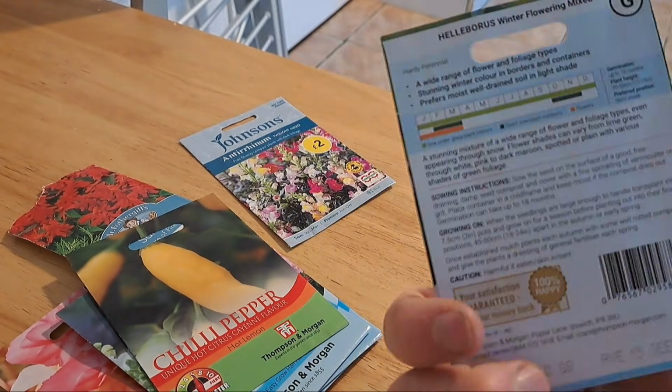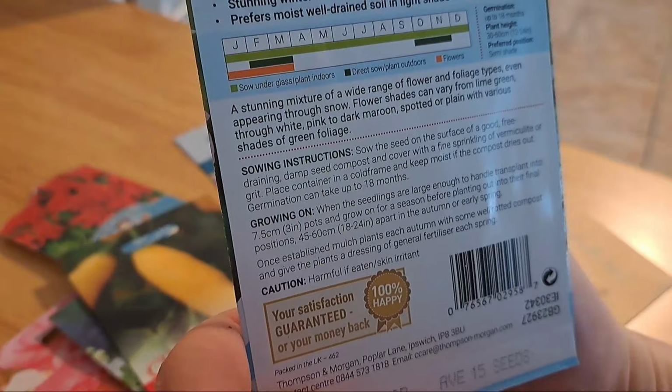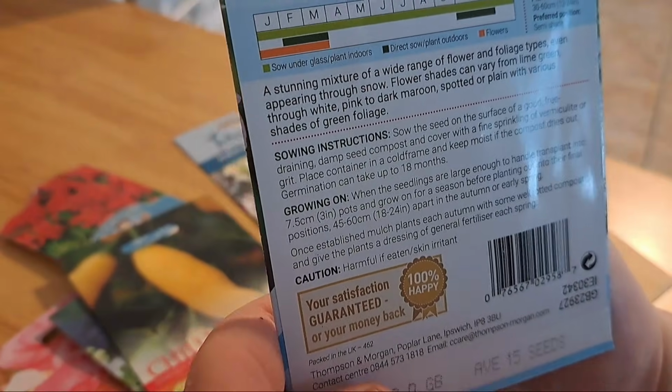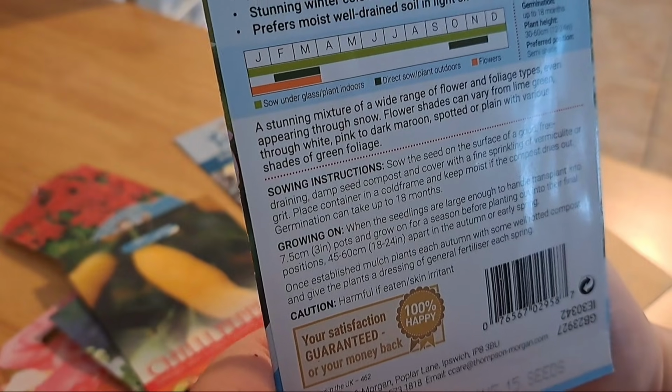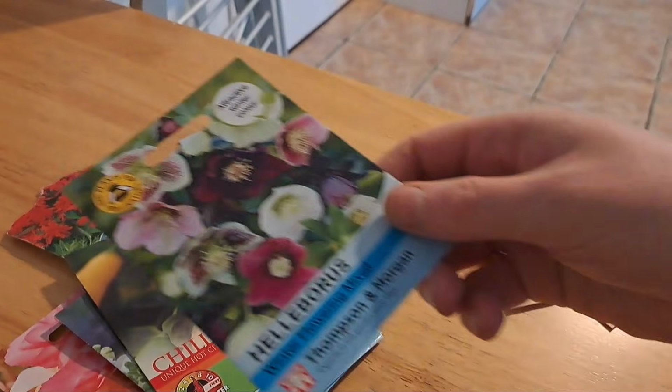Now these ones, I could be in for the long haul with these. They can take up to 18 months to germinate, so I'm going to do a little tray of those, keep them in the cold frame and just see what happens.